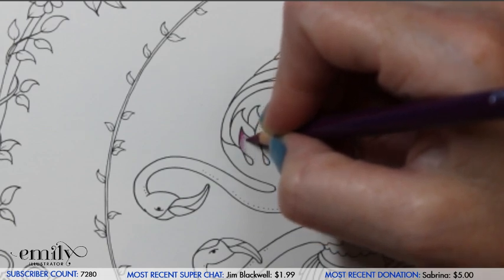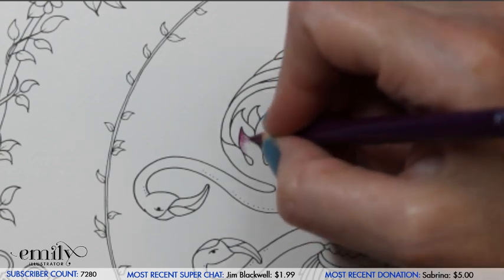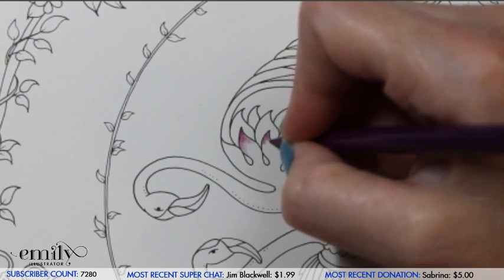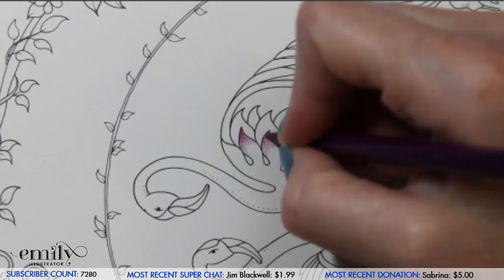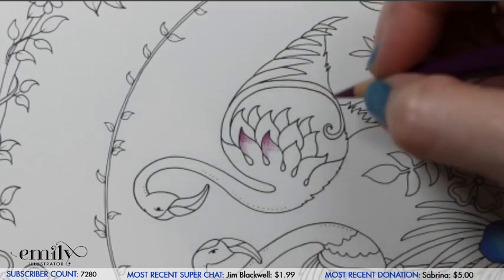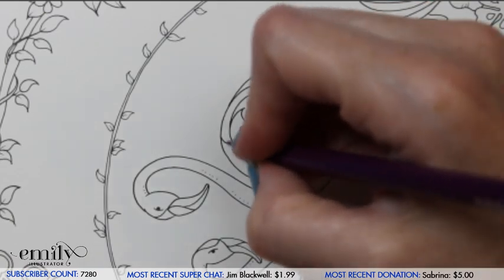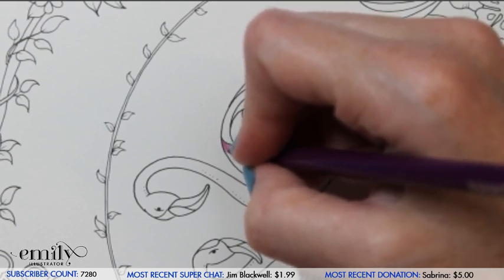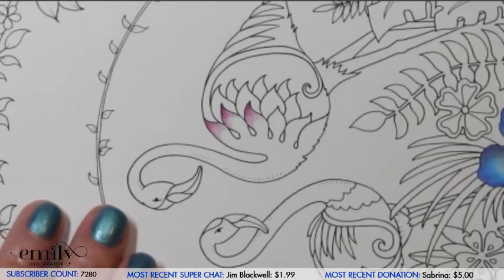All right, we're going to start with eggplant. I want those little tips of the wings to get kind of the purpley color. Ergos are nice. I like them quite a bit. There we go. Turn.